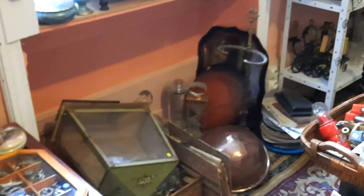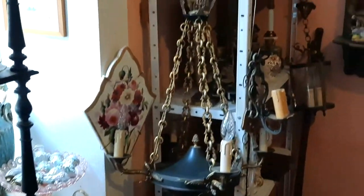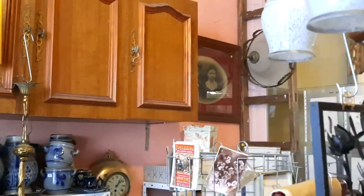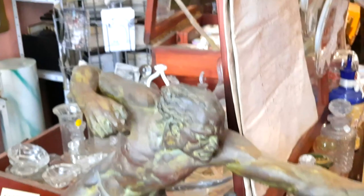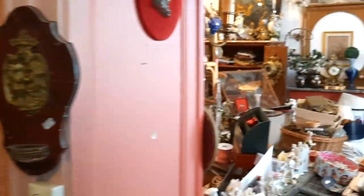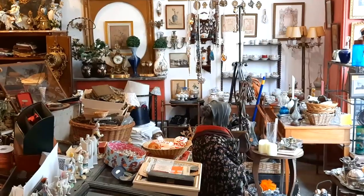Right, let's see what's in here. Beautiful. Lots of lighting, lots of bronze figures. This one's spectacular. Wow. Something for everybody here. I shall be returning back here without a doubt. Right, let's get that lovely piece of copper in my car.